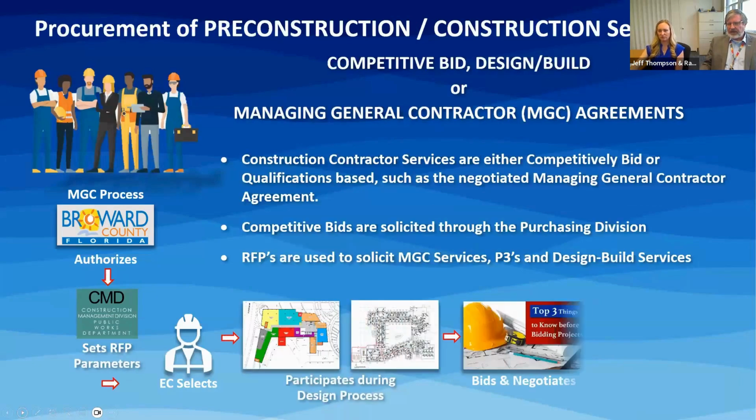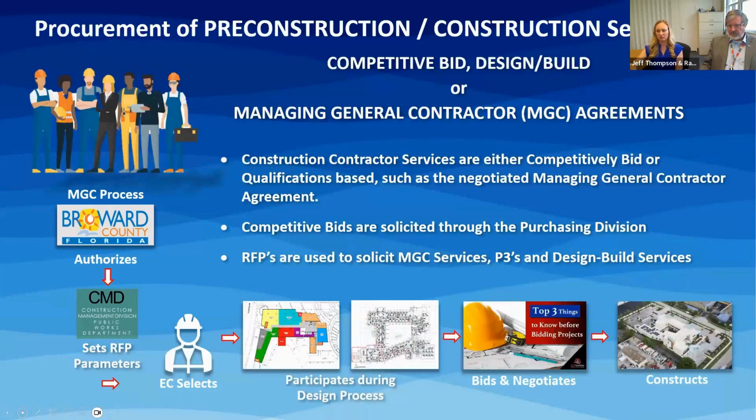So how do we find our contractors? Well, we have two primary methodologies that we follow. We have either competitive bid, which we use our BCF 170, which you'll see in a moment. We can do design build or the managing general contractor agreements. I think what's important to note is that the managing general contractor agreements are qualifications based, which leads to a negotiated GMP.